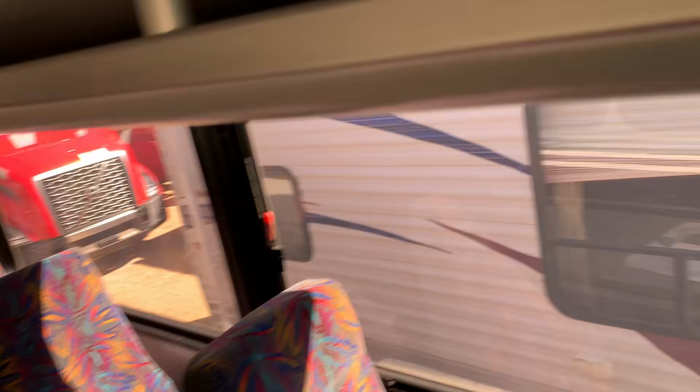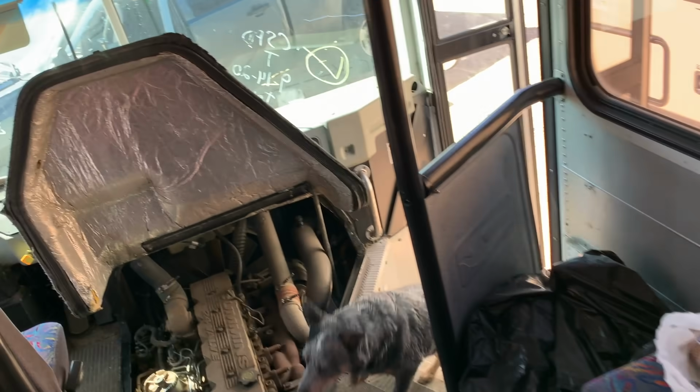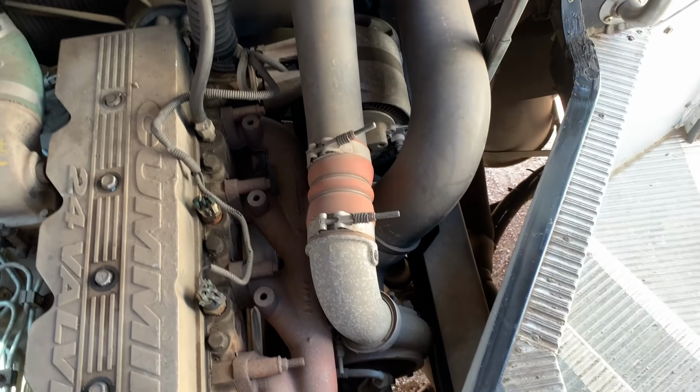I found a tach light. All right. Oh, there's a lot of stuff in this bus still. I found a camera case. You want to search this? This is weird. Hold on. There's lotions. There's something in this case. So yeah, we're gonna do some fluid checks.